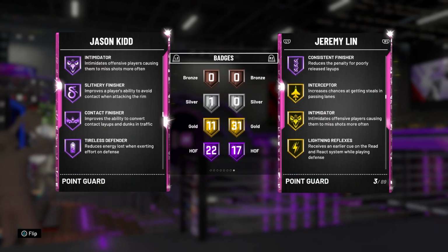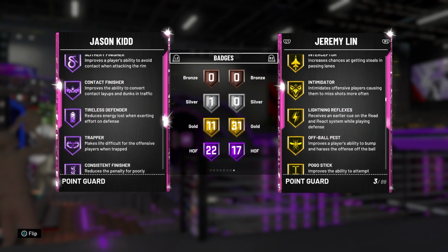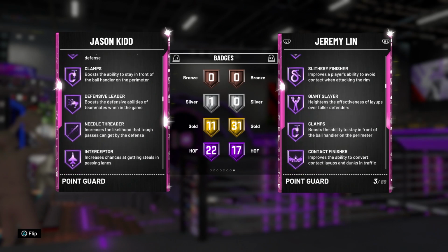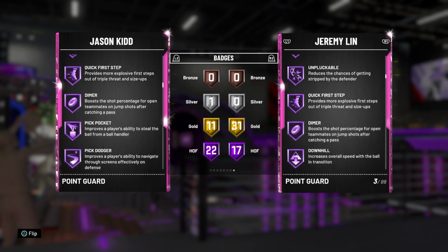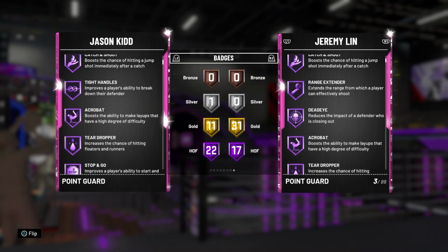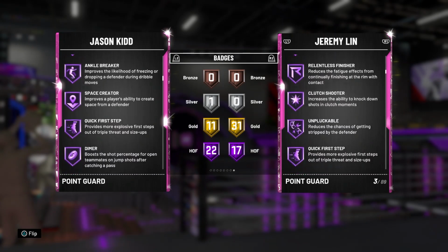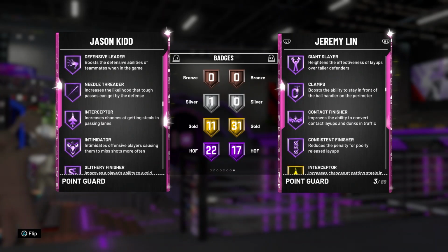differences. Now the ones that Jason has that Jeremy does not are Trapper, Tireless Defender, Intimidator, Interceptor, Needle Threader, Defensive Leader, Pick Dodger, Pickpocket, Space Creator, Ankle Breaker. That's 10 already. Stop and Go is 11. Tight Handles is 12. And yeah, so Jason Kidd has 12 Hall of Fame badges that Jeremy does not.